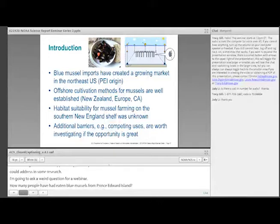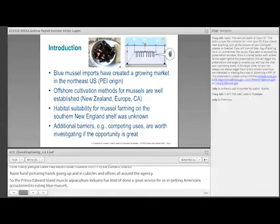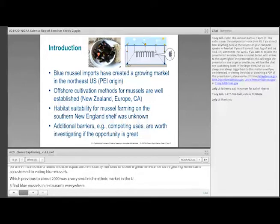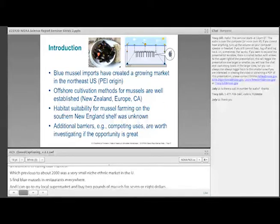The Prince Edward Island mussel aquaculture industry has done a great service for us in getting Americans accustomed to eating blue mussels, which prior to about 2000 was a very small niche ethnic market in the U.S. Now you can find blue mussels in restaurants everywhere, and I can go to my local supermarket and buy 2 pounds of mussels for $7 or $8. So it's really become a very new kind of seafood that we're eating.